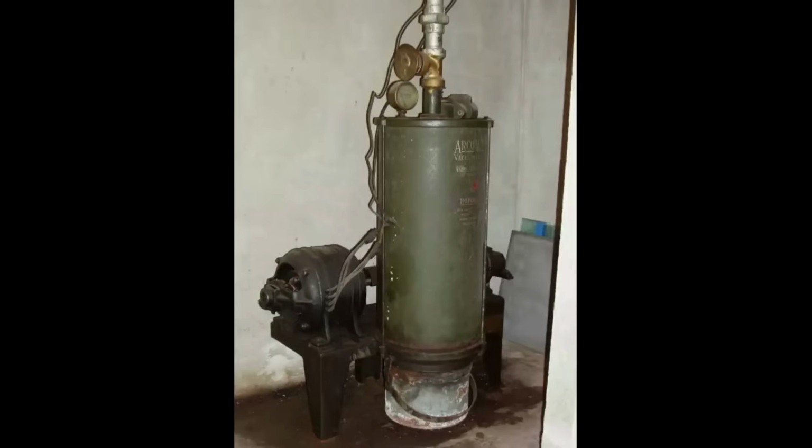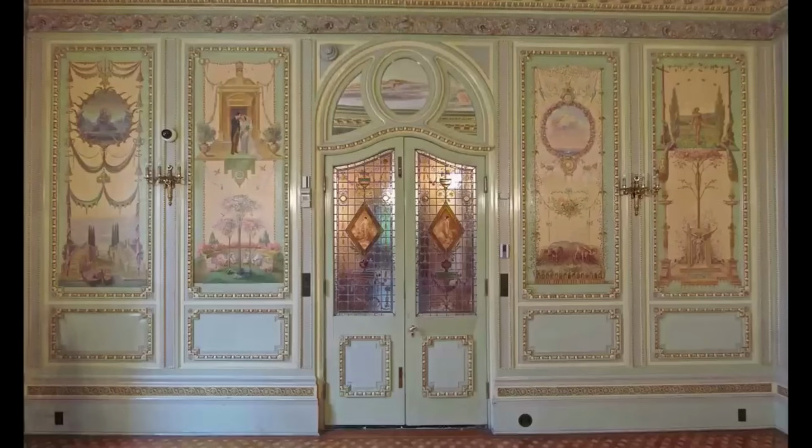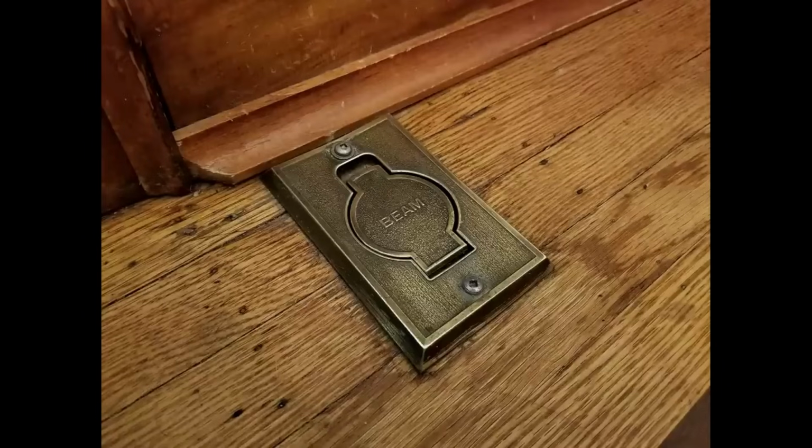But here's one of the machines from back in the day. And these are the connections in the houses. So in each room, like in the front room, you see at the bottom here, you've got 3 connections at the bottom here, and another connection here. So it's all very interesting stuff.